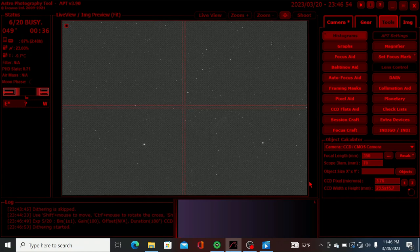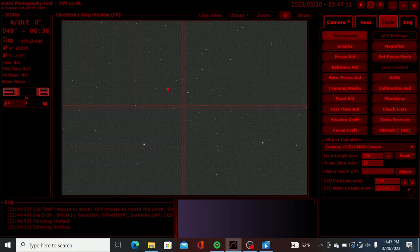So you can see in this single 3-minute exposure, although it may seem a bit underwhelming at first, you can see some faint nebulosity right here where my cursor is. So that's the head of the Jellyfish Nebula. And there's also some nebulosity in this region here as well. And through the power of multiple exposures and stacking in post-production, I should be able to pull out those fainter details.